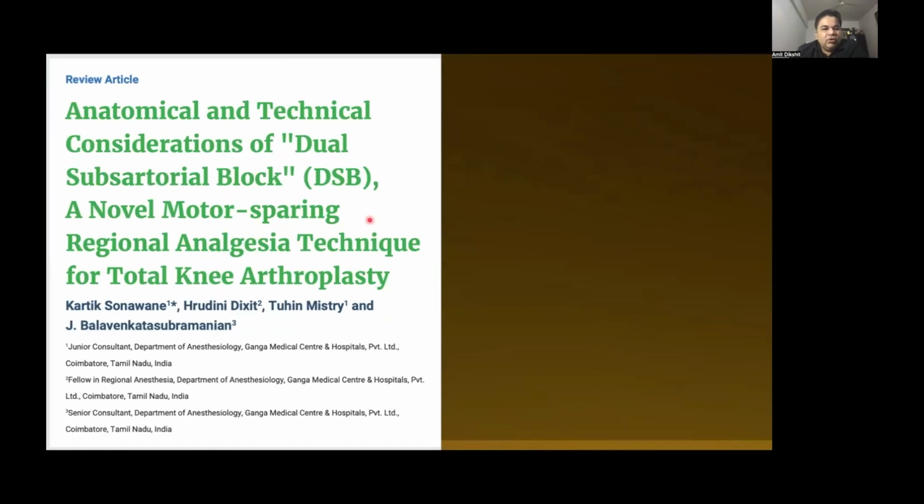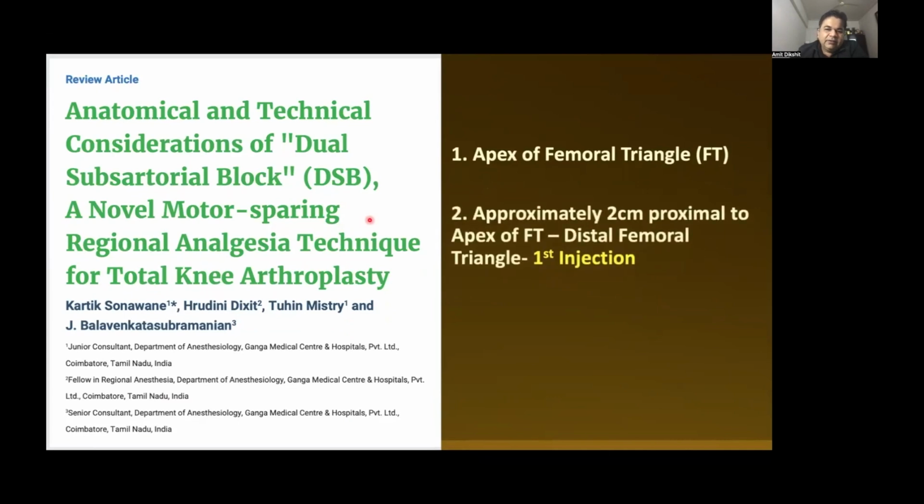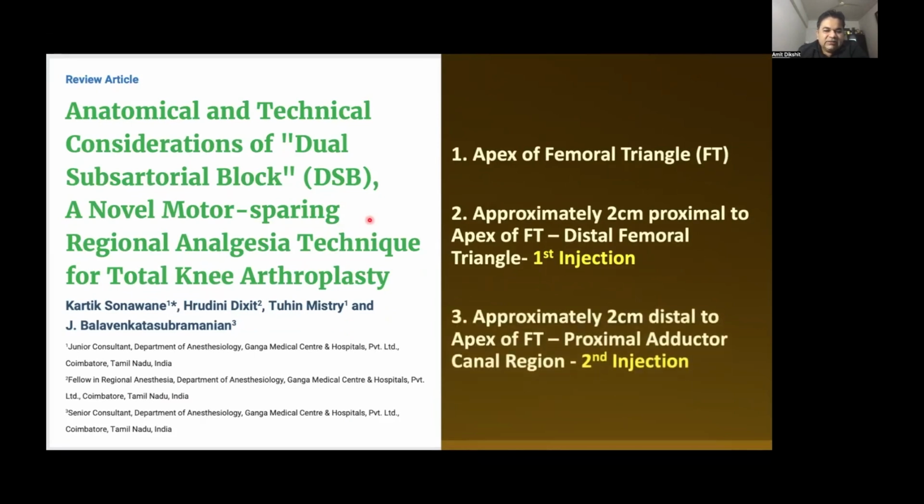So there is a role of block, and this is a good article by Bala sir, Dr. Karthik, and they talk about dual subsartorial block, where for the first injection we identify the apex of the femoral triangle and 2 centimeter proximal to the apex of the femoral triangle. This is the first injection. It is also known as distal femoral triangle block. And the second injection is 2 centimeter distal from the apex of the femoral triangle. So we identify the femoral triangle, 2 centimeter above to 2 centimeter below. This is how the injections are described.